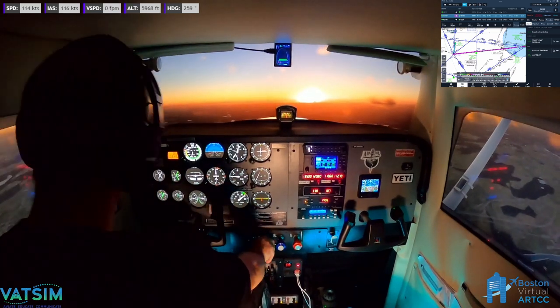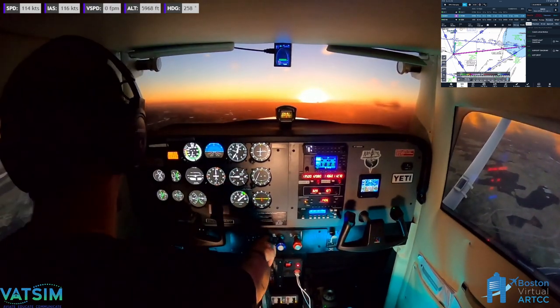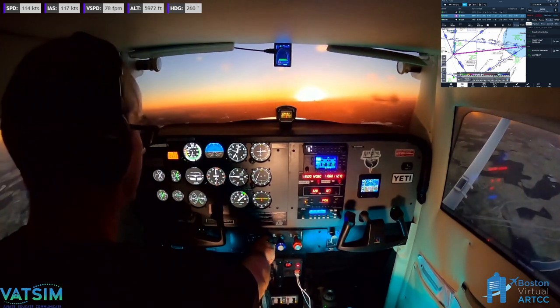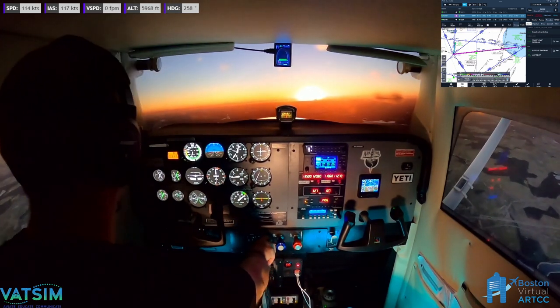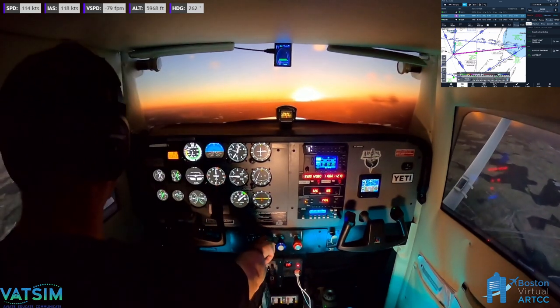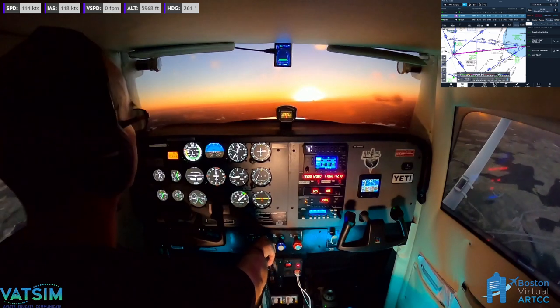How are we looking? Annunciator panel looks good, oil temperature, oil pressure is in the green, suction looks good. Yeah, everything's looking good on the panel there. Good fuel flow, good manifold pressure.